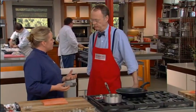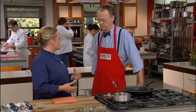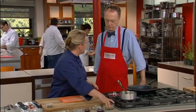So glazed salmon, first we're going to focus on the glaze, and the problem is the glaze usually runs off the salmon and pools and burns, and it doesn't really stick. So the solution to that is twofold.